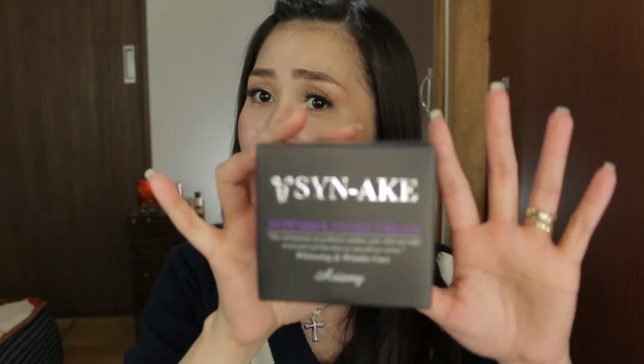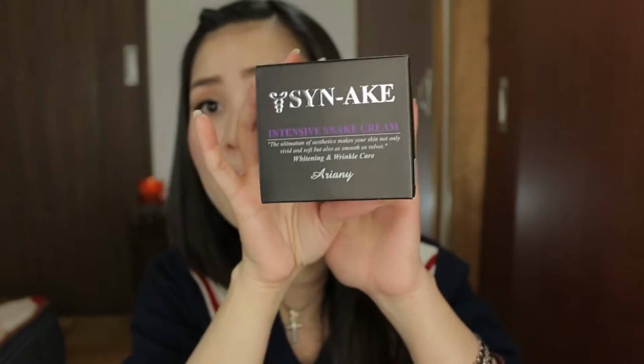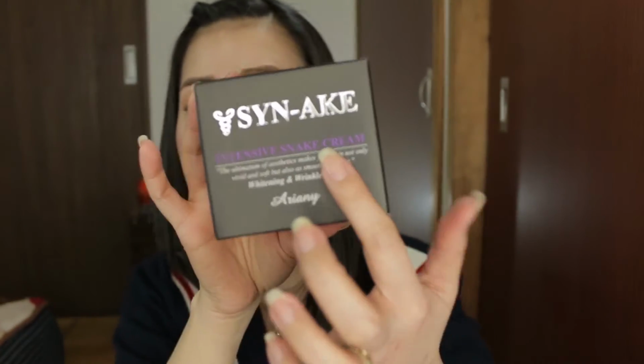So I always go back to this one, my favorite. It's from the company called Ouryani, and it says Sin Ake. This one has a synthetic snake venom in it. It helps in effectively minimizing my wrinkles here, my fine lines here, and it also helps in preventing those fine lines from appearing on your face. So I highly recommend this if you're looking for an anti-aging moisturizer, or something that would help minimize wrinkles and fine lines. Oh my gosh, this is the bomb. And this is a Korean product. I really love Korean products.